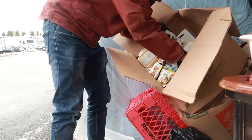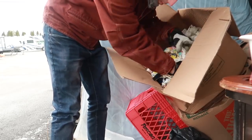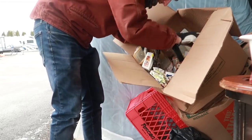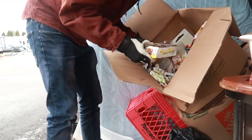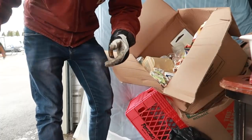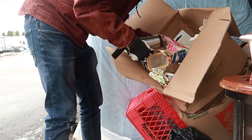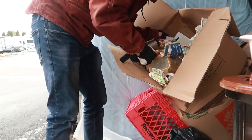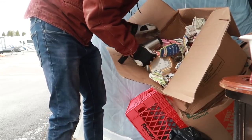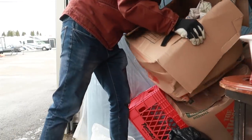Sadly, mugs are not worth too much. Another mug, another glass piece, some more Tupperware. That's for if you cook, which I don't know much about. All right. It's not looking like there's any more to any of that, but I'll have to go through this another time. Project. Wow, that thing is heavy.